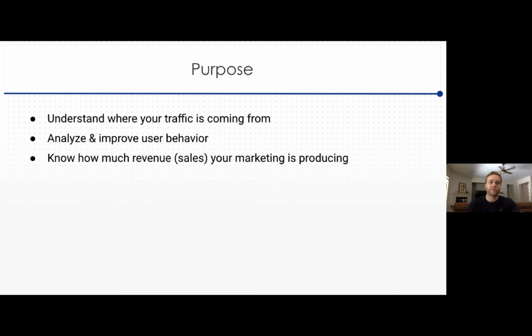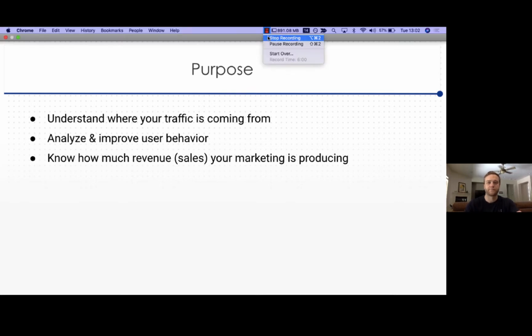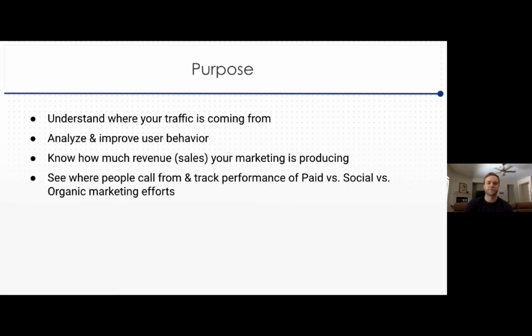Analytics also tells us how much revenue or sales your marketing is producing. Remember that example we gave about call tracking, right? If you're doing paid advertising and you're doing organic marketing, both of which cost money, how do you know which one is more profitable for you? Well, that would be analytics. Analytics tells us where people call, like I just said, paid or social or organic.